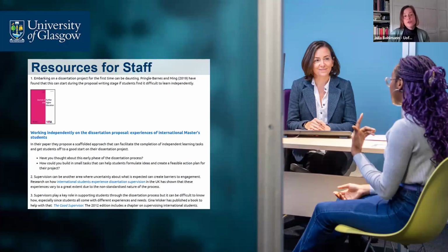And likewise, for the resources for staff section, we limited them to 3 items, and many of these link to research about the international student experience, specific tools on how to support practice, as well as reflective prompts for kind of getting staff to think a little bit more about their experience.